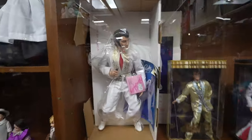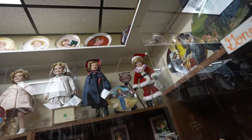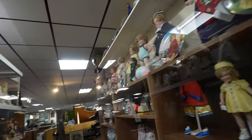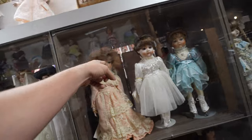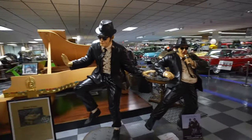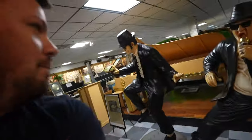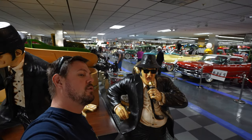Elvis Presley. Oh my god, those are creepy. Oh, these are creepy. The head moved. No, it didn't. The Blues Brothers! Yes. We are the Blues Brothers.